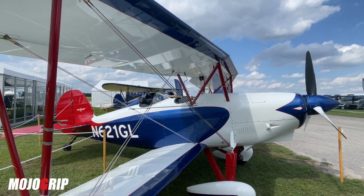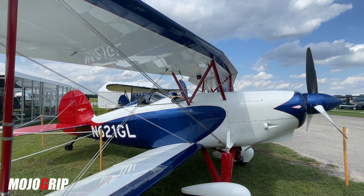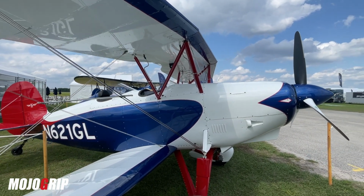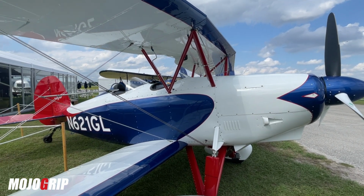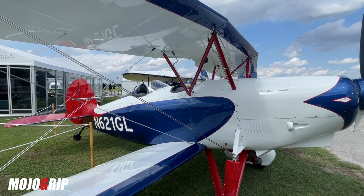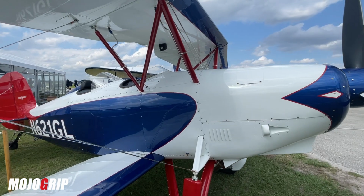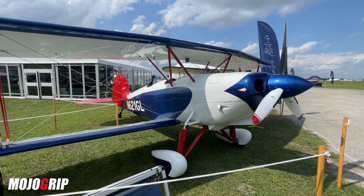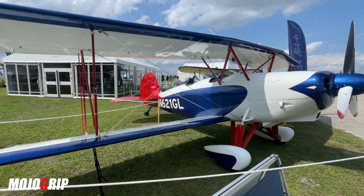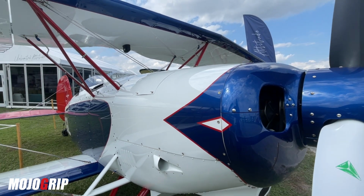This is an airplane that you will custom order and have built for you, and these start around 270,000. Depending on the features or options you get, you can go up into the early 300s, so around 320-ish thousand dollars for this beautiful bird. You think of this plane as more of a leisure plane. It's a collectible in a way, and the fact that you don't really see many of them around.